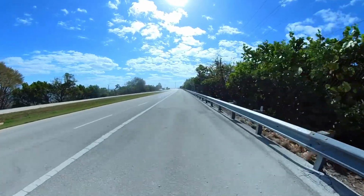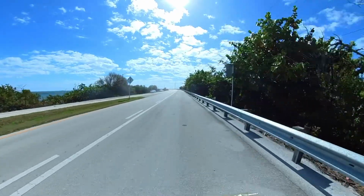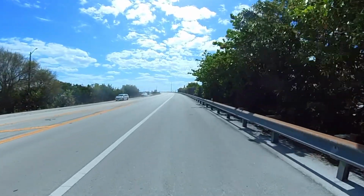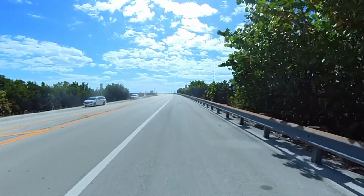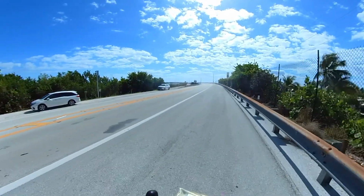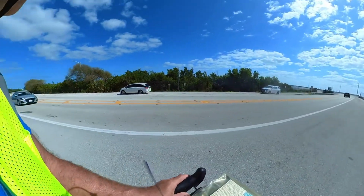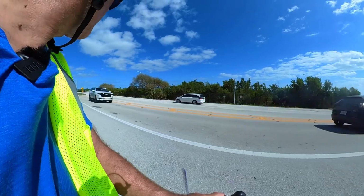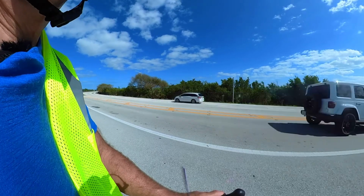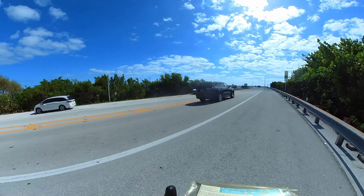I don't know what's going on here. Rodney got on the other side. Oh, there's a bike path on the other side. All right. Lucky for us. Yeah, it's brand new too. Now we'll have to stop here and wait for the cars so we can get across safely. I'm gonna go after this white van.